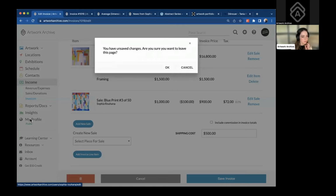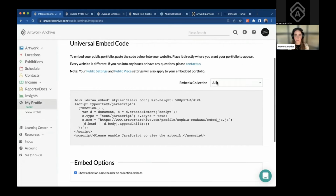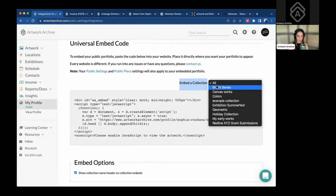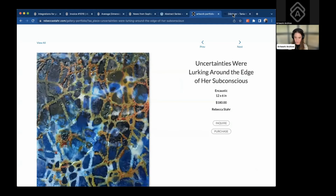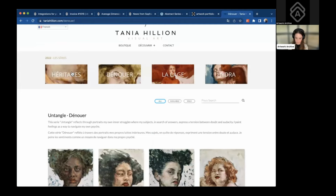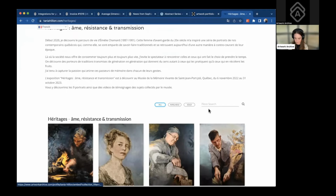If you go to your integrations here, you'll notice this embed a collection at the top. If you switch that, you choose from the drop down. If you have collections already on your account, they'll be populated in this drop down. So I'll select Bright Series, and this will change my script. What I will do is copy this for the Bright Series, and I can add it, as you can see on Tanya's website. She added that link to both a button and then this unique page. So now each page is just that collection.